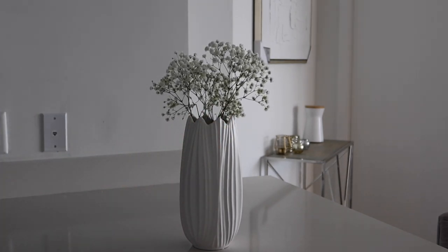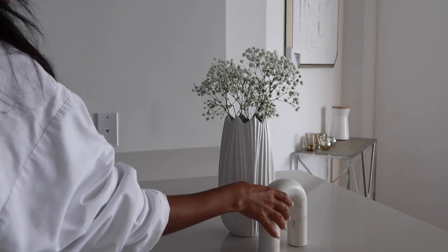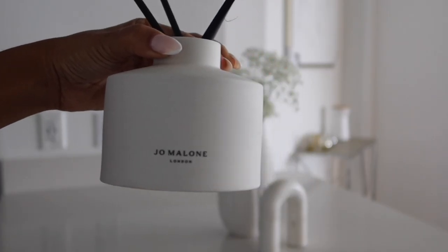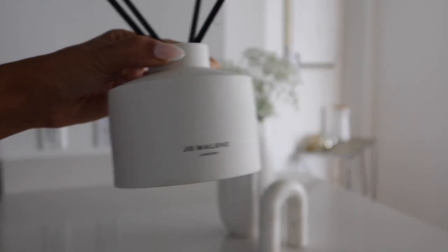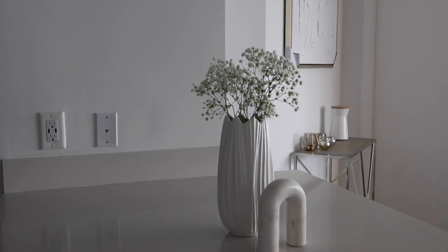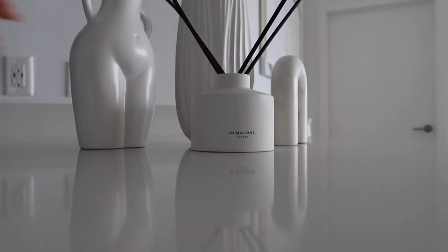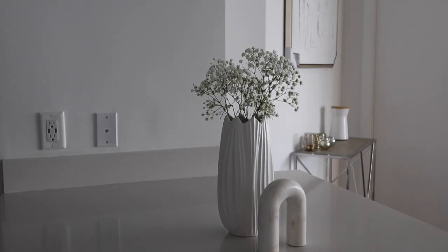And how beautiful is this with this super simple white foliage? I think it dresses up this area next to the kitchen. To complete it, I'm going to put the Jo Malone diffuser here, and it's all going to tie in together so well.